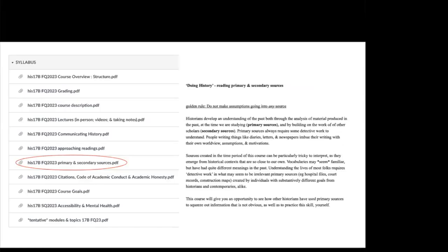When you want to figure out whether you have a primary or secondary source, start by asking yourself a list of questions. What type of thing are you looking at? Where did you find it? And the answer could be on a Canvas course site. That's perfectly valid. And why are you looking at it? And the answer to this could be because it was assigned to me. And as you see on the slide, you can get to a page explaining primary and secondary sources under the syllabus on our Canvas site.